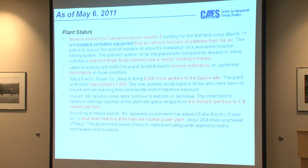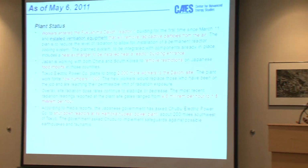All right, the plant status, kind of most recent. This is already 4 years old. There's a daily update of press releases and so forth. Just kind of highlighting, they've now just entered the Unit 1, and they're installing some air filters, because there's too much.